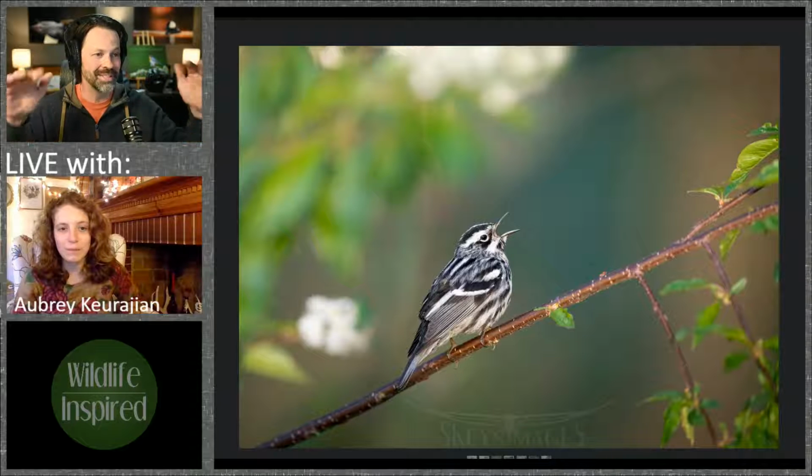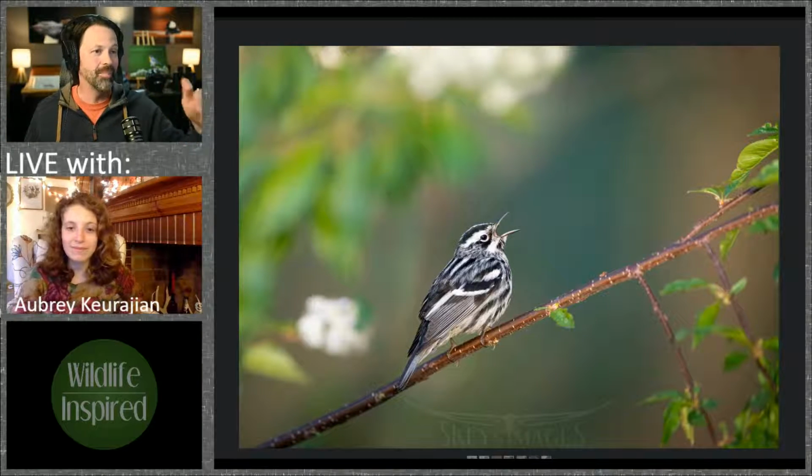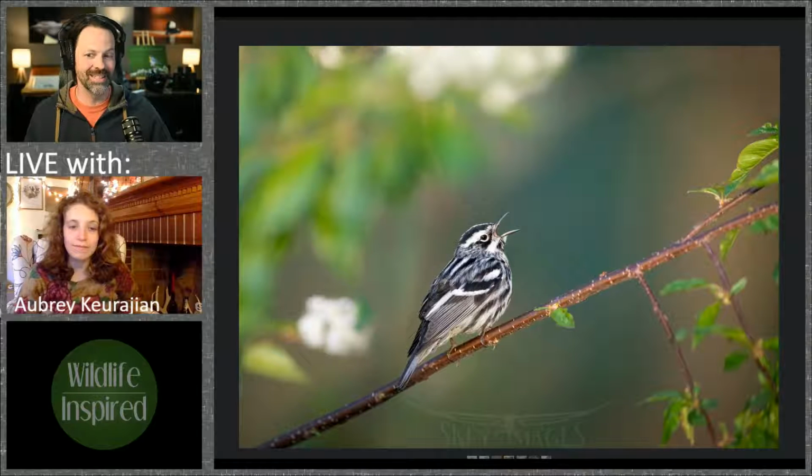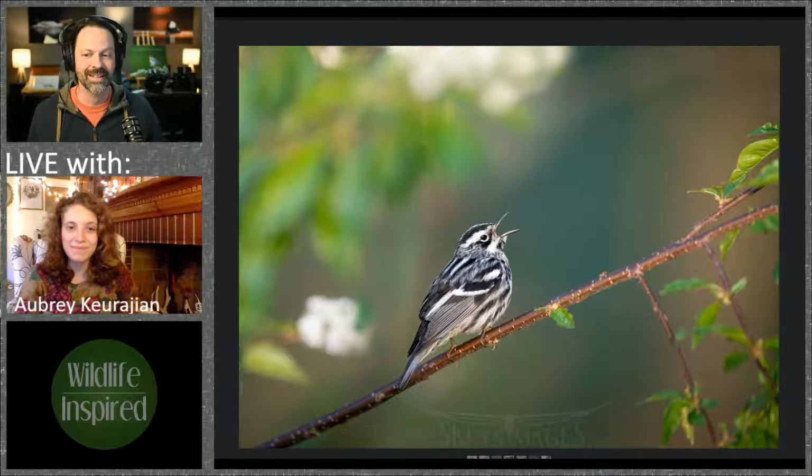So we get our Louisiana waterthrushes first. Depending on where you live, you might get pine warblers. They kind of have a range. Yellow-throated warblers. And then the second wave comes in, and that's the black and whites. When I see black and whites, that's like one of our most popular warblers in Pennsylvania. Then I know migration is getting ready to pop.